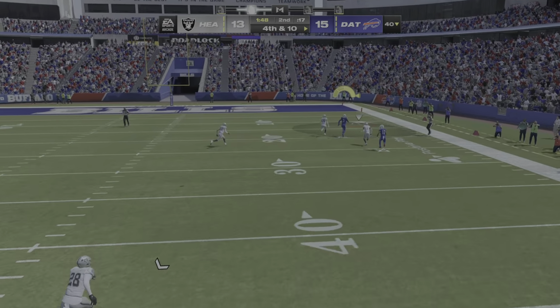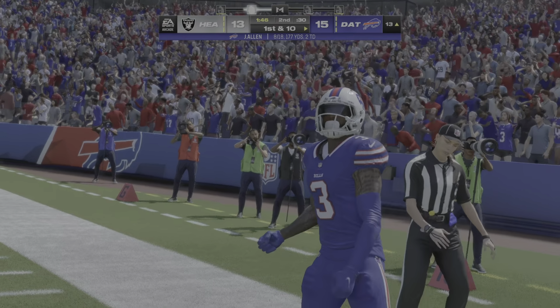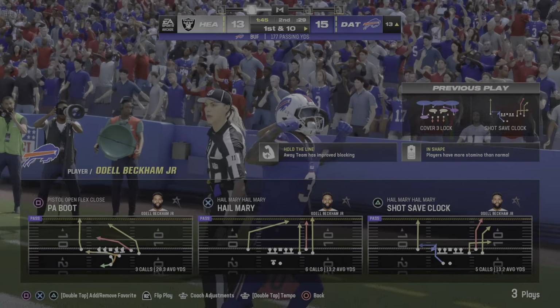He'll let it go deep for Beckham. This is caught inside the 15. And he is going to have the Bills first down as they manage to convert, and that'll keep the drive alive.